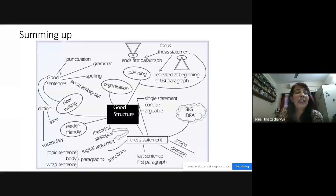These are the mechanics, the good sentences. It's assumed that the punctuation, grammar, spellings, the lack of ambiguity, this is what would give it clarity. Okay, and this is an interesting structure which tells us the way a thesis statement would look. It comes towards the end of the first paragraph, and then the second paragraph would begin with some element of the thesis statement, because that would be the hook that will keep it linked together. So this is the summary of what we spoke about.